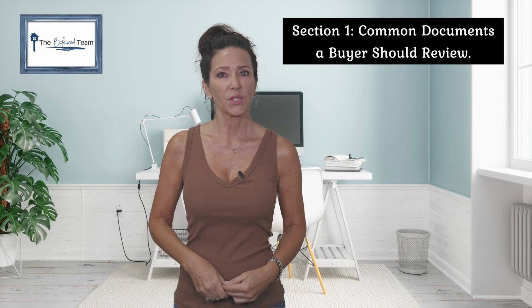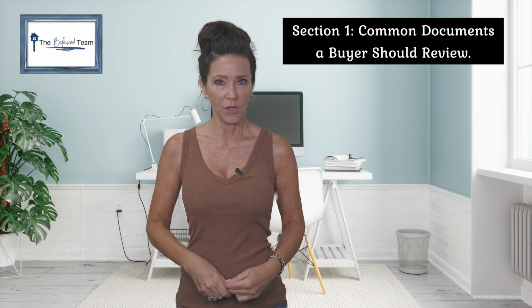The Buyer Advisory is split into 5 sections, and today we'll give you a brief overview of what you can expect to find in each of the 5 sections. If you want to read the entire thing on your own, let us know and we'll shoot you over a sample of this document. Section 1 covers common documents a buyer should review.